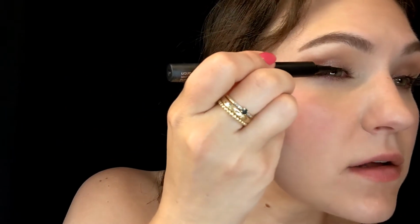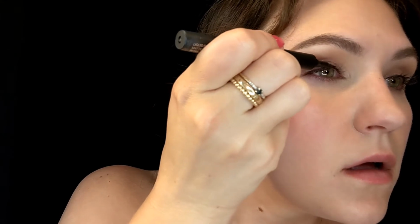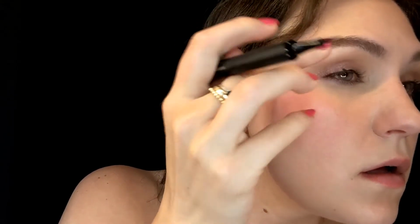And now this next step that I'm gonna do, I would say is kind of an optional thing. If you're doing a quick face, this is not something that you absolutely have to do. But I do want a little more definition around my eyes. So I'm just gonna take this Haus Labs Eye.Lie.Ner and quickly make a little wing. And apparently make a mess of my eyelid. Dude.